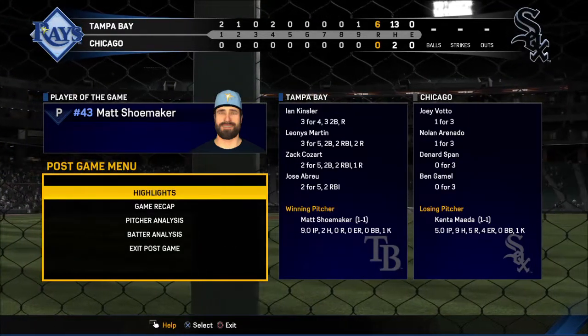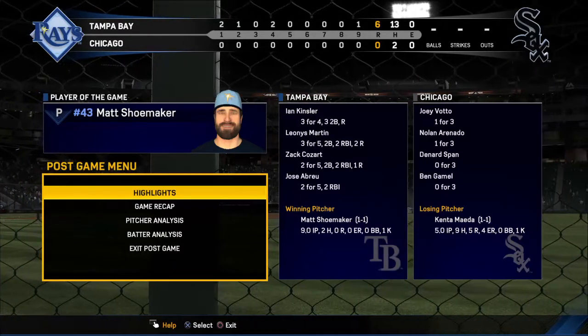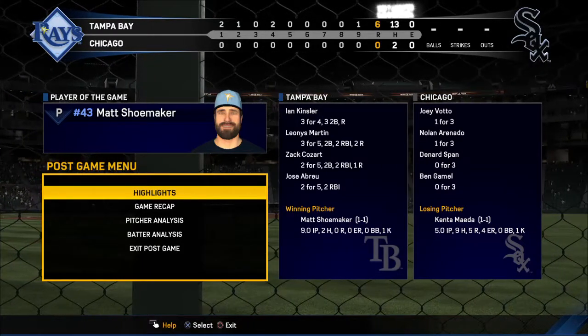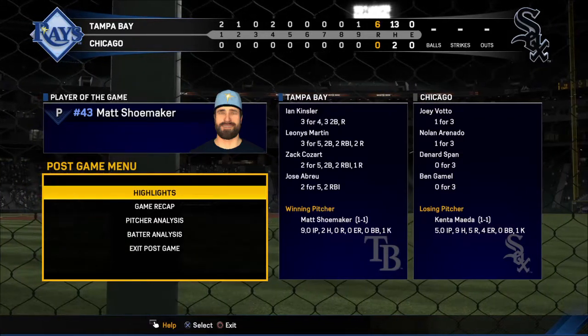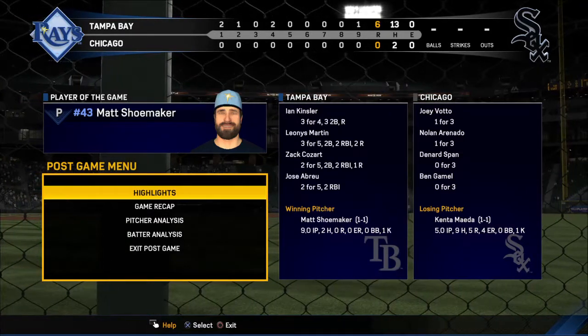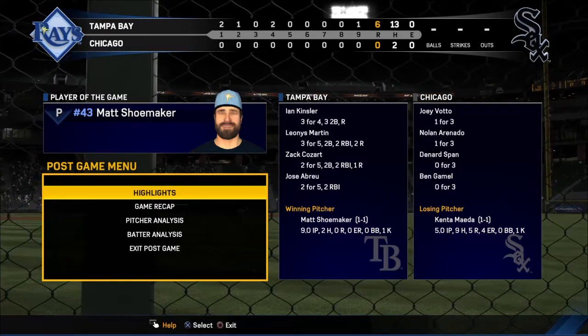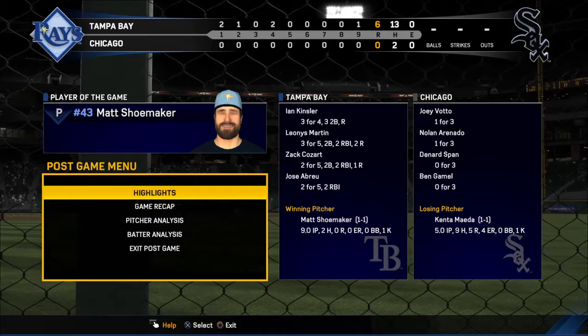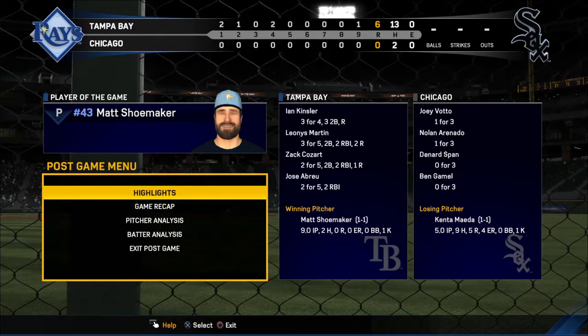The final line score for our ball game tonight for the victorious Rays: 6 runs on 13 hits. No errors. They left 10 men on base. For the White Sox, no runs on only 2 hits. No errors. They left 1 man on base. Time of the ball game, 2 hours and 55 minutes.